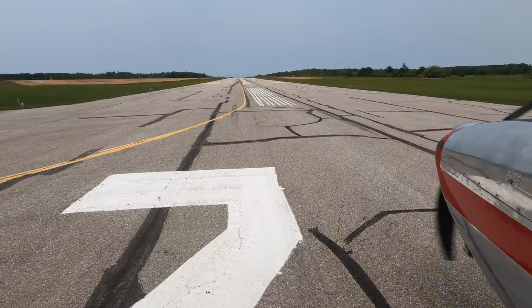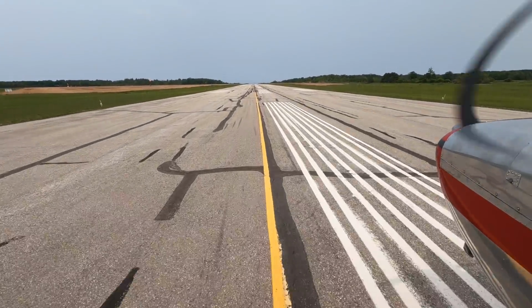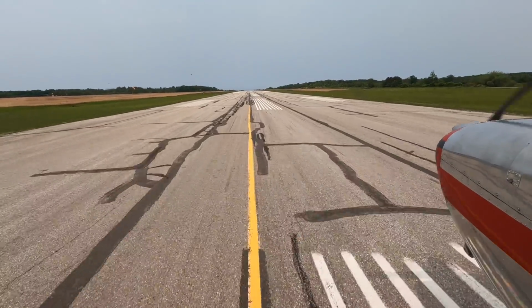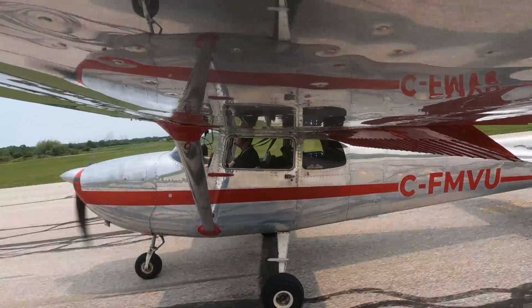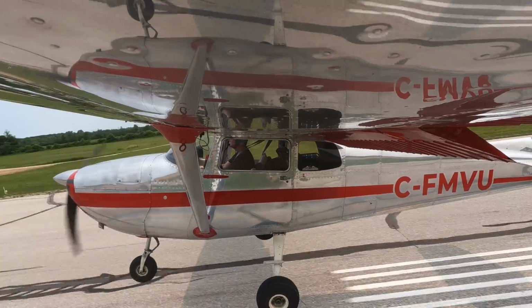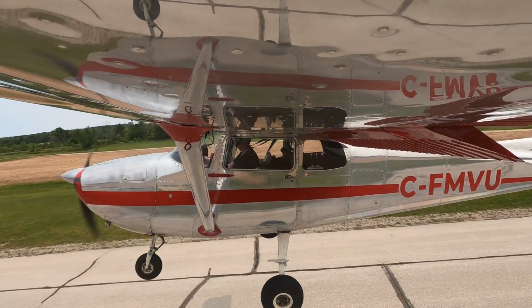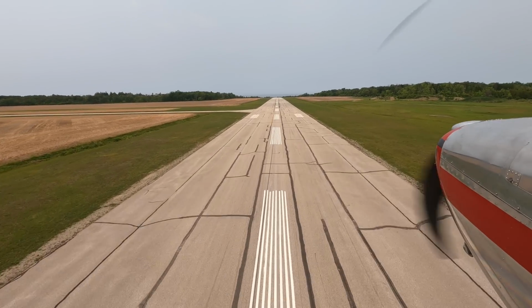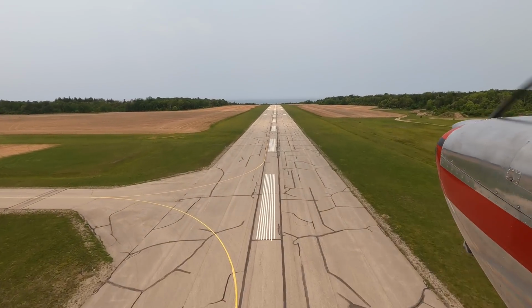We'll get in the air and we're off to Sault Ste. Marie. Got our traffic, Mike Victor Uniform, taking off runway 32. Got our traffic, Oscar Papa Tango's overhead the field for mid-left downwind runway 32. Traffic.